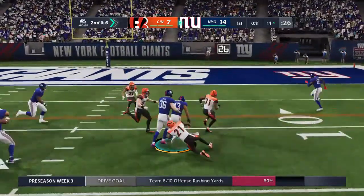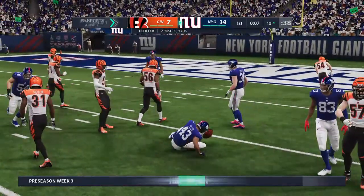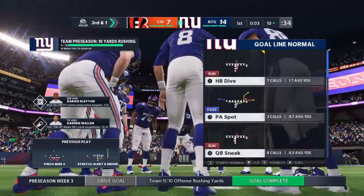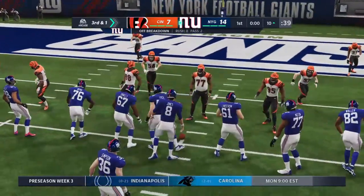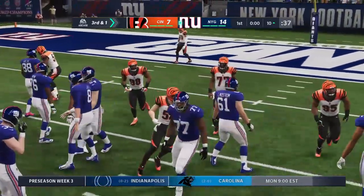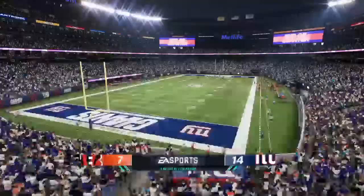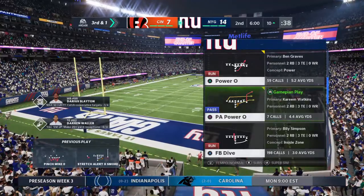Now a handoff looking right. And able to surge forward for about 5 yards down to the 10. On the carry, he was taken down at the 10-yard line. That's a gain of 5. Heavy set out there on 3rd and 1. Through one quarter, 14-7 our score. Giants 14, Bengals 7.